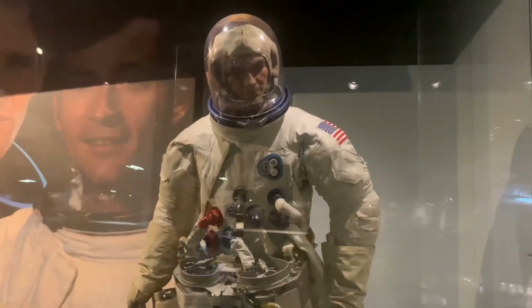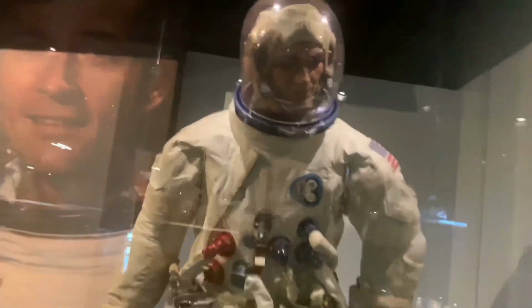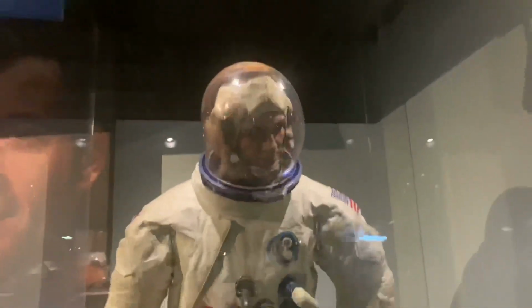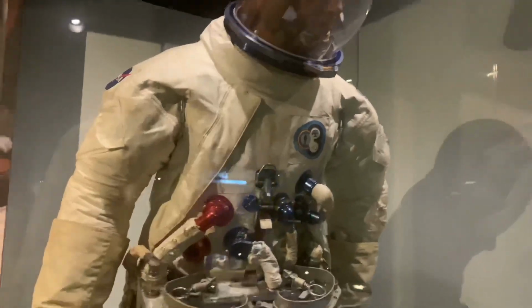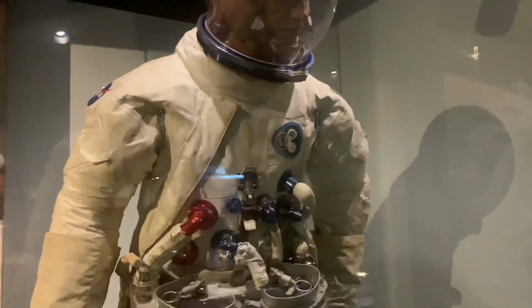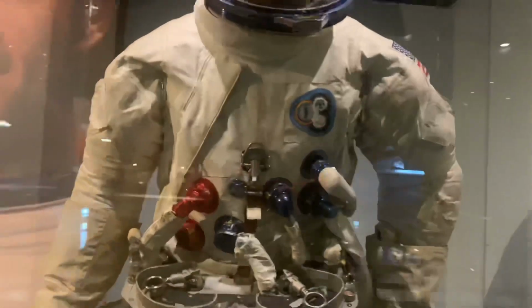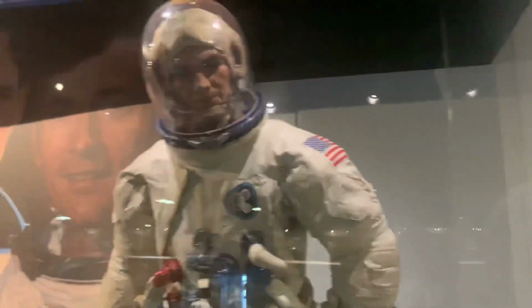This suit, they have not taken very good care of it. You see up above his head there. It's really unfortunate. This is so cool to see. It's still, like I said, an Apollo spacesuit, but it didn't go to the moon. It was on Skylab. But yeah, that's awesome. So cool.